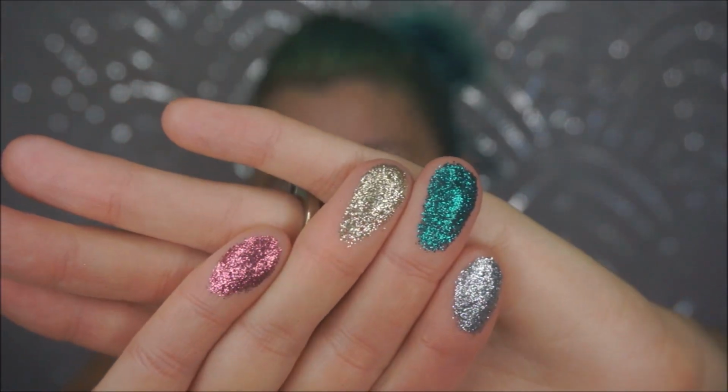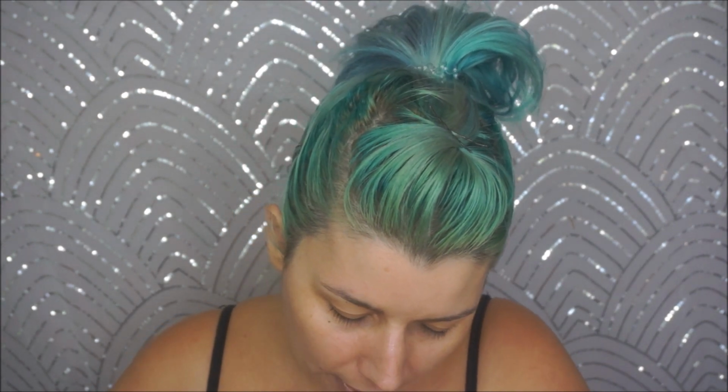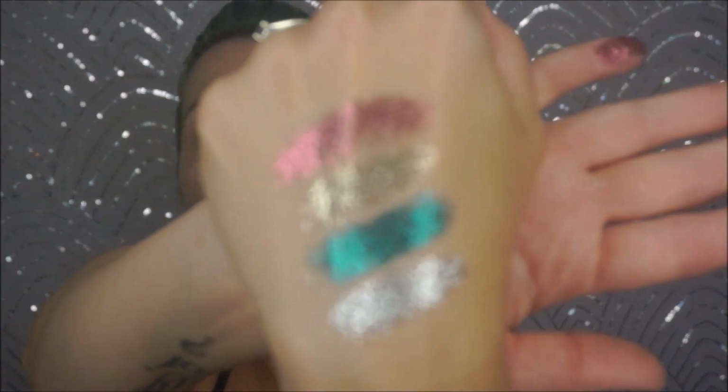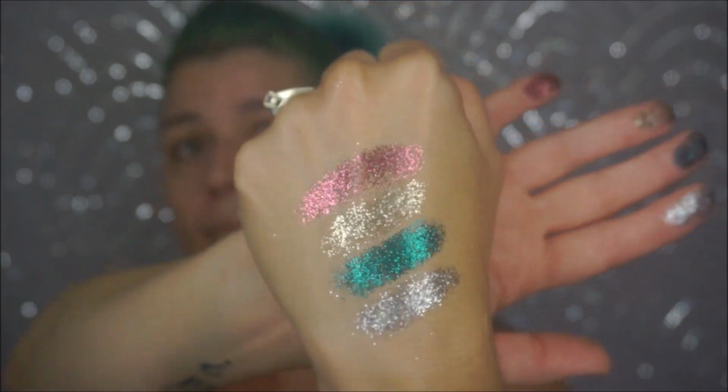They feel like any pressed glitter. Like they're not creamy or anything. They feel dry, like a pressed glitter, but they're very finely pressed glitters. And right here, I'm swiping them on, and usually when you swipe on pressed glitters, they come out very patchy. These aren't. These might rival my ColourPop, which are my favorite pressed glitters in the world as of now.